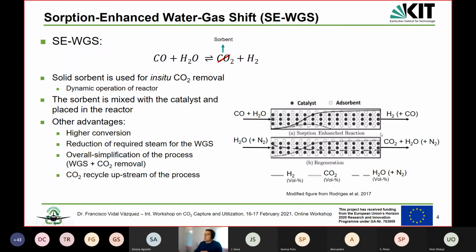The first operation would be the sorption enhanced reaction, where we are feeding the carbon monoxide and water to the bed, and then the water gas shift reaction is taking place, and simultaneously the CO2 is removed. The second is the sorbent regeneration, where CO2 is released by pressure swing using steam and optionally also nitrogen as a sweep gas.